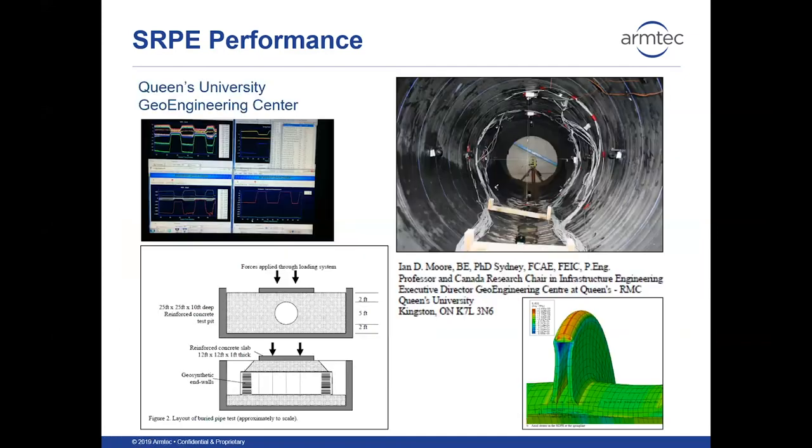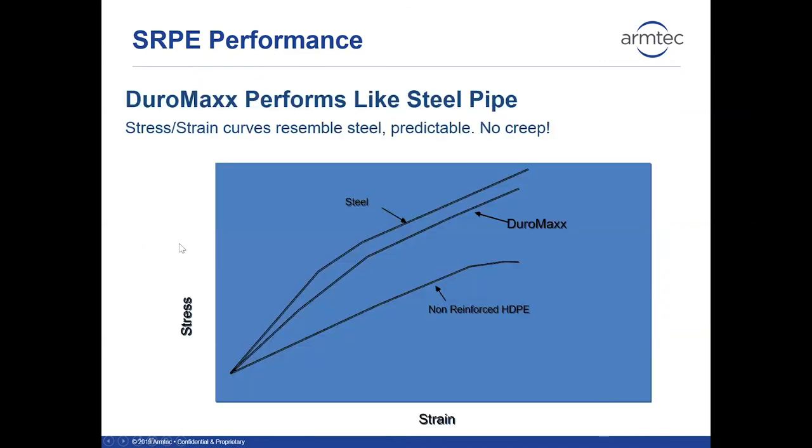It generates a lot of data because these pipes are fully instrumented once they're put inside these pits. As you can see, this is a piece of DuroMaxx pipe. I mean, I've seen people at the ICU with less monitoring than this piece of pipe. Once you get all that information, using finite element modeling, what Dr. Ian Moore and his team were able to demonstrate is that DuroMaxx, the steel reinforced polyethylene pipe, will perform a lot closer to steel than HDPE. So in the long term, you want to use steel equations to calculate the actual performance of the pipe.